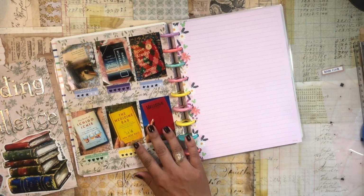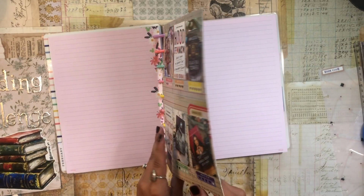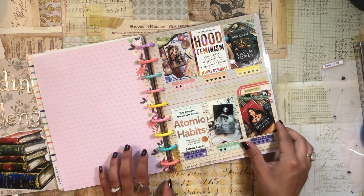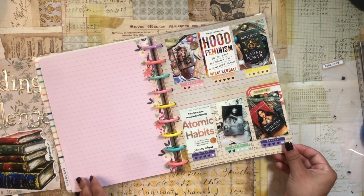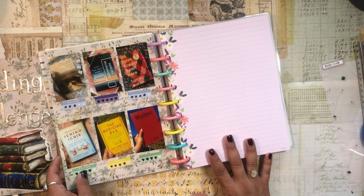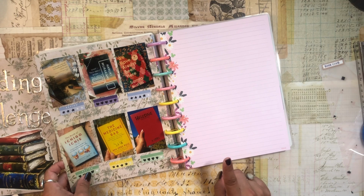At some point, I'm gonna need to add another one of these inserts. I just use scrapbook paper, really similar to this kind of scrapbook paper that I have here as my background. I'll just grab another one of those and insert it, and then add another book or two as I finish up some books.